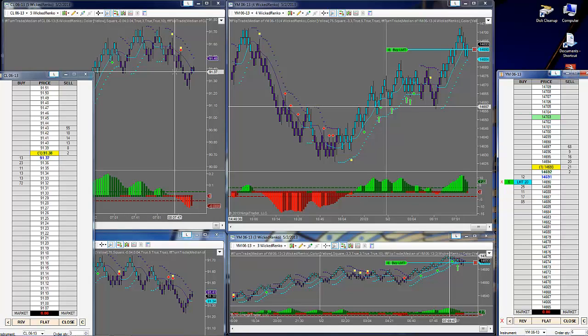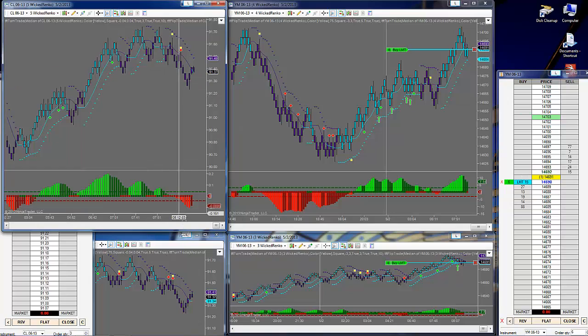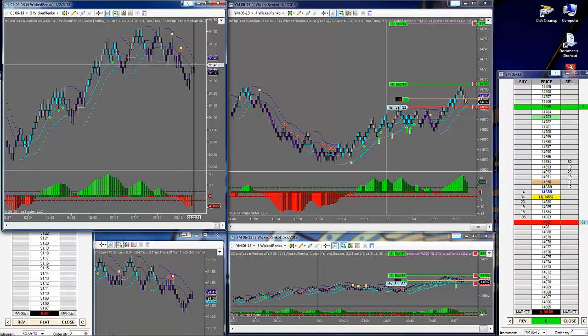And we have a short setting up on oil. Near left side. All right, we're long the YM. There's left side area of support and resistance.